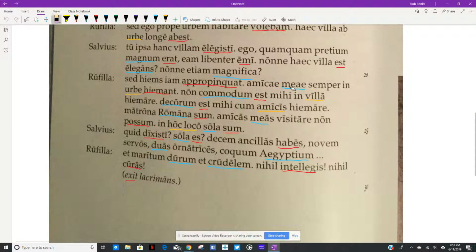Amici mei. So, my friends. Amici is masculine, so mei takes the second declension ending, and it's also nominative plural. So, my friends, always hiemant, spend the winter in orbe, in the city. In here is a sit space, so the ablative orbe, in the city. All right, here's that pattern again you want to get down.